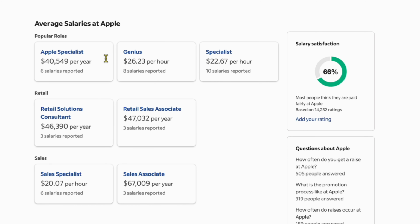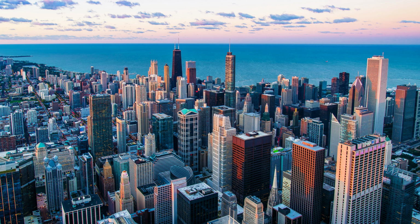So in here it says Apple specialist, roughly $40,000 a year. An Apple genius, about $26 an hour. An Apple specialist, about $22 an hour. Then it says retail consultants, $46,000 a year. Retail sales associate, $47,000. Sales associate, $20,000, up to around sales associate on a salary, $67,000. I just thought that was kind of interesting. It gives you a range of people that work in the Apple stores in the Chicago region. I know it can vary depending if you're in West Virginia or New York and stuff. I'm sure it changes quite a bit actually. But in Chicago, we're kind of in the middle there, so I figured this was a good one to take a look at.